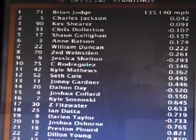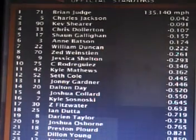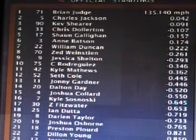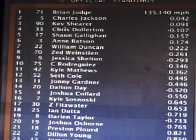Charles Jackson second. Kev Shearer comes home third, a career best for him. Chris Dalton fourth. Fifth was Sean Galligan. Ann Batson sixth. Seventh was William Duncan. Eighth, Zed Weinstein. Jessica Shelton matches her car number in ninth. And 10th position to Charlie Rodriguez. Kyle Matthews, Seth Cole, Johnny Gardner, Dalton Day, Joshua Collard, Kyle Sosnowski, Zachary Fitzwater, Ian Dutta, Darian Taylor, and Joshua Osborne in the top 20.